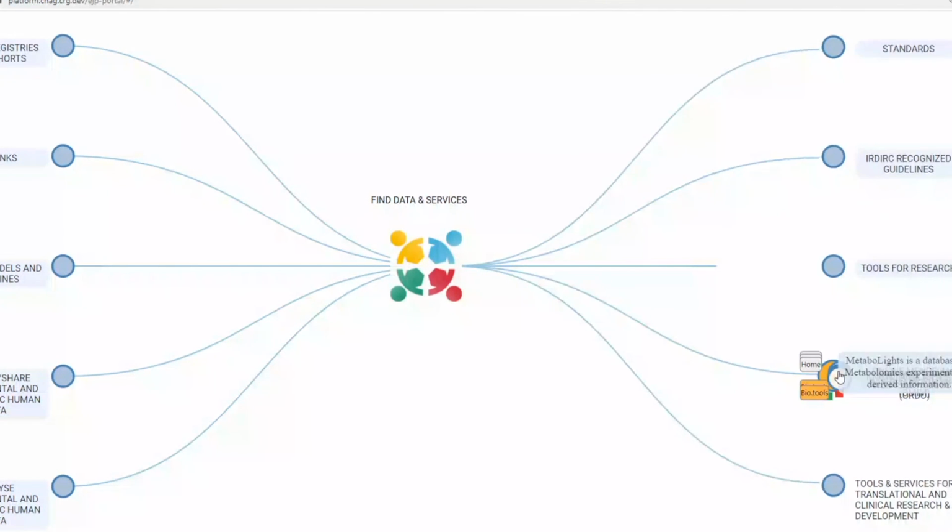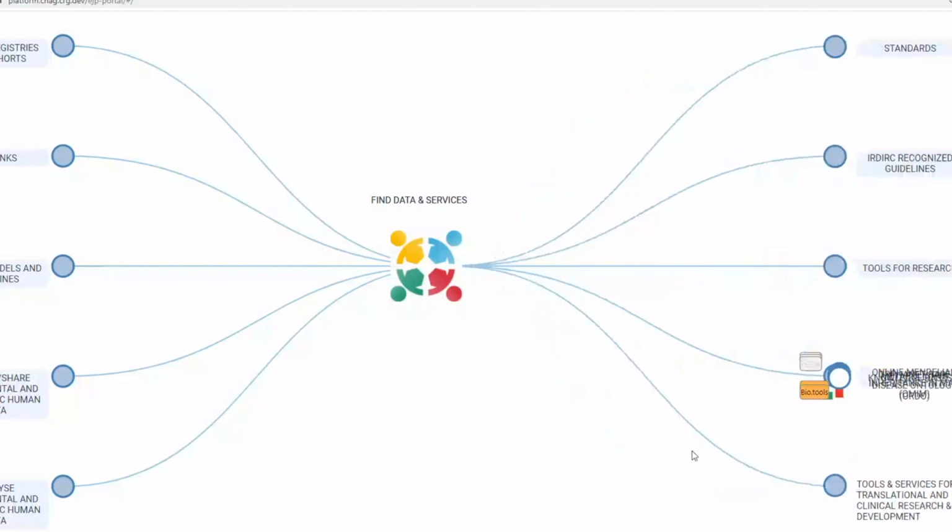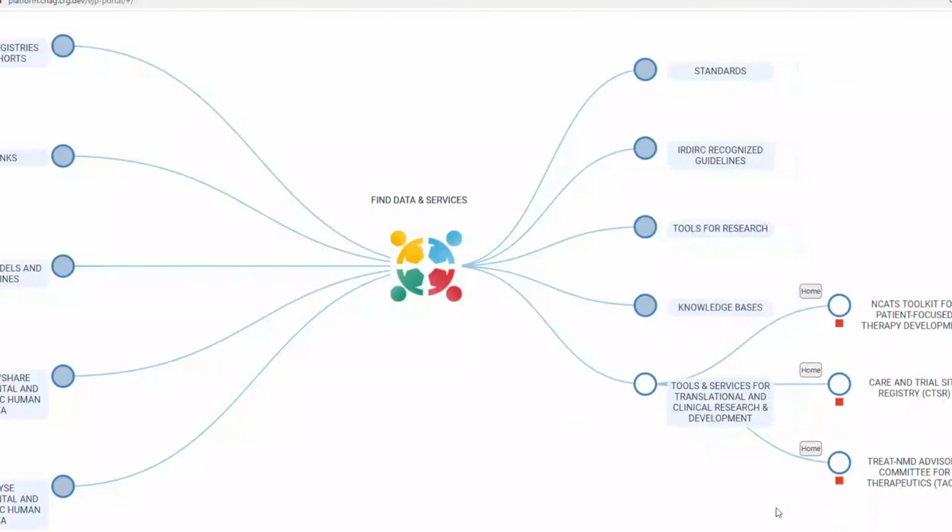We have knowledge bases like OMIM, ORDO, or metabolites for experimental metabolic data or metabolomic data, and also tools and services for transnational and clinical research and development. Here we have many, or some, of the ones which are recognized by ERDC, but probably there are some which might be part of, for example, pillar 4 in EJP RD, which are represented, and we might want to include here. So there's still a bit of flexibility to include things from EJP RD in that area.